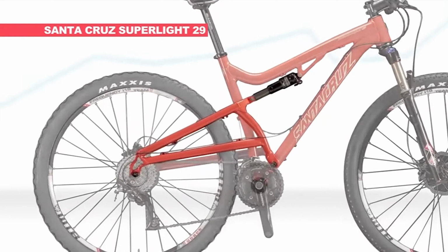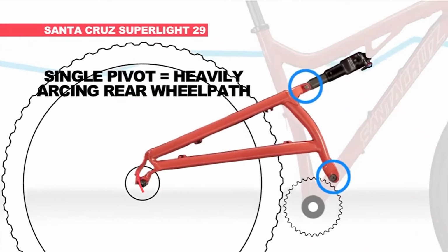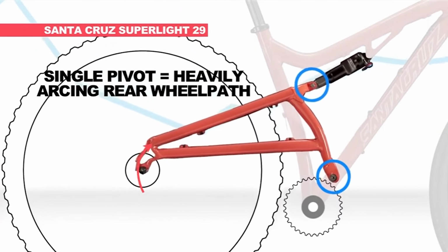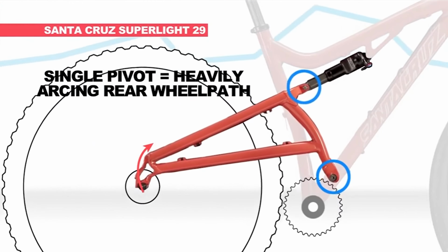For an XC race rig, this is a great design because it is super stiff, lightweight, and has minimal pedal bob. Now, where it gets a little bit lackluster is on some of the gnarlier trails because the suspension isn't as good at tracking as the more robust Maestro design that is on the Trance. This is why if I were to ever see a 150-plus travel bike that has a single pivot design, I'd be a little bit leery of it.